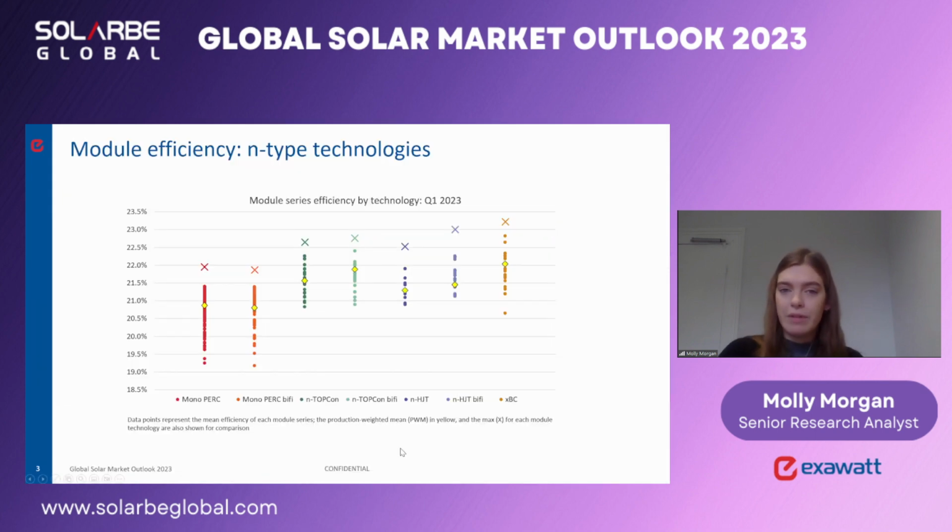So let's explore the current module efficiencies of the different technologies. Here is an extract of the Exawatt PV module tracker, taken from our Q1 2023 update, which shows the distribution of current efficiencies by technology. On this graph, each column of data points represents a different technology category, and each individual data point represents a module series. Within each column, the yellow marker represents the production weighted mean efficiency, which is the average efficiency weighted by our forecasted manufacturer production volumes. And the crosses at the top of each column represent the maximum efficiency of that given technology.